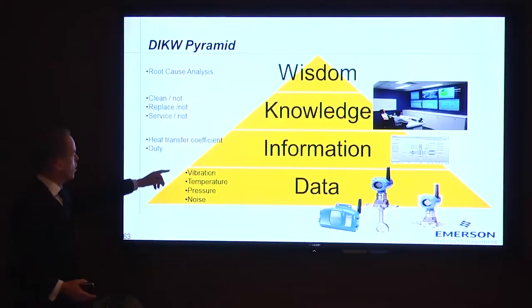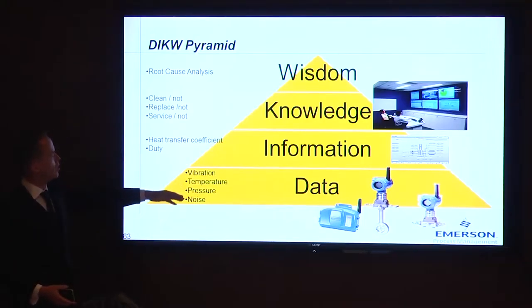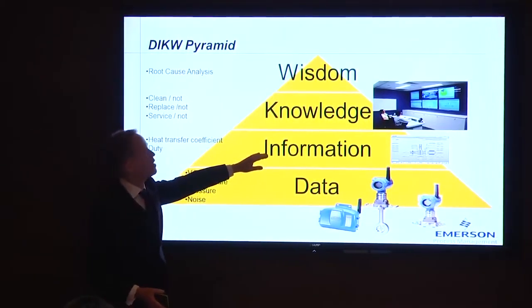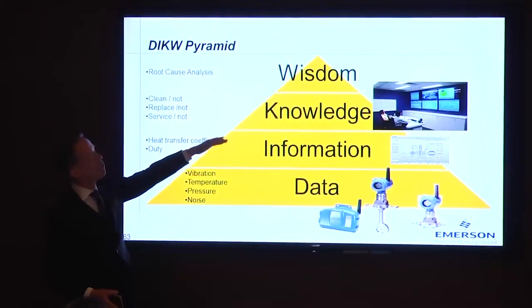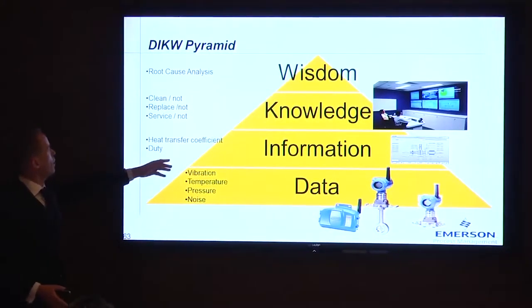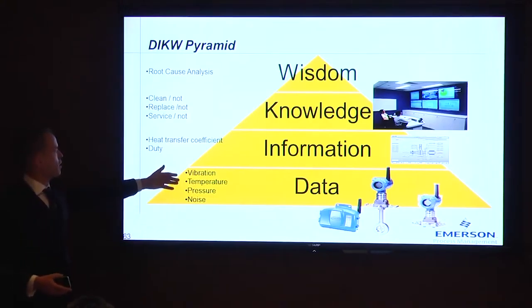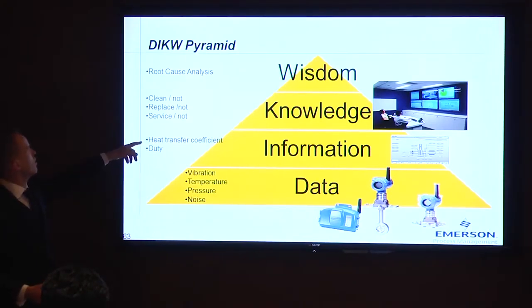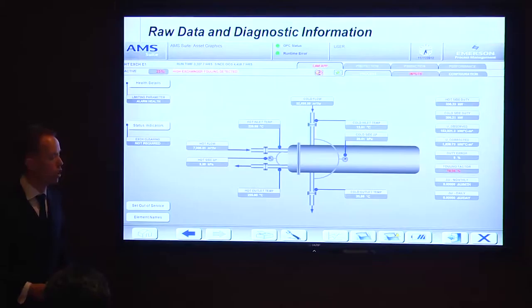So really what we're doing, yes, we are using wireless sensors to collect data automatically instead of manually, like noise level, pressure, temperature, and vibration. But then we're using software to distill this into information and even knowledge. Wisdom, well, that probably still needs a human, okay? So for example, temperature and flow is converted into calculated heat exchanger duty and heat transfer coefficient. You can see it trended. Software can even tell you whether to clean the heat exchanger or not. I use the heat exchanger here as an example.